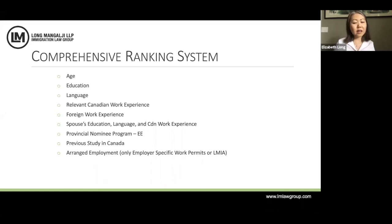People often say, well, then I can just ask my employer to do an LMIA for me. It's not that simple. An LMIA is something where an employer has to advertise and show they cannot find a Canadian who's able and willing to do the job. Most of the time, A, the employers don't like to do that, and B, a lot of times they can't show that. If you don't have really specialized skills, and if there are other Canadians who are able and willing to apply for those jobs, then the LMIA may not be issued.